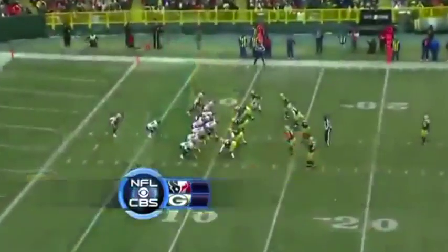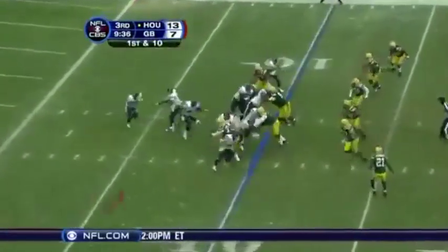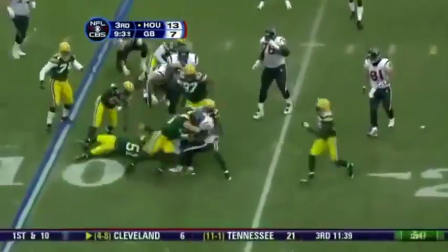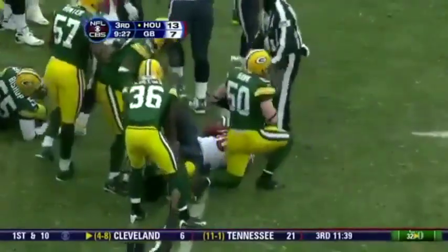And welcome back. First down and 10 for Houston at their own 10-yard line. Leach and Slayton in the backfield. Here's Slayton running over the right side. And Slayton keeps his feet moving. Then he gets to the 15. A.J. Hawk with the tackle.